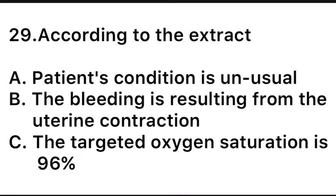Okay. Okay, let me read that back to you. You said you want normal saline, 1 liter bolus, IV, O2 on a non-rebreather, and you want her to keep her sats greater than 96.